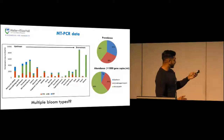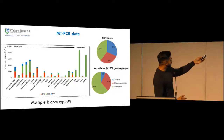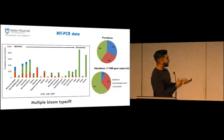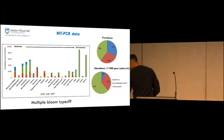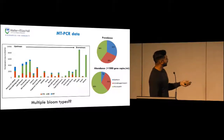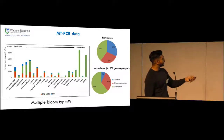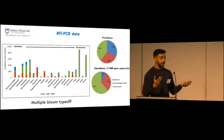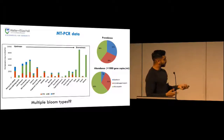What you have to see here is, if you look at the upstream sites, the microcystin producing species were abundant. Then as you move down the river, after Nea, Piangle, or Weeman, you can see this microcystin producing population starting to rise again. You can see the microcystin population abundant here as well as here, which means that this bloom probably had multiple bloom types or multiple toxigenic producing species in there.